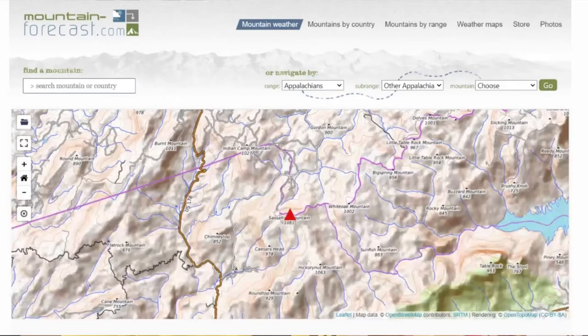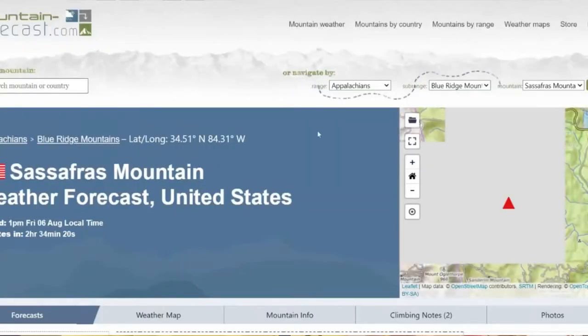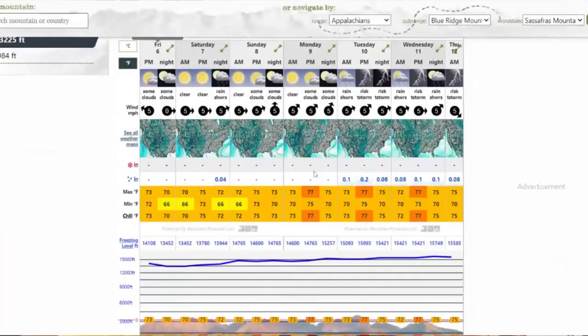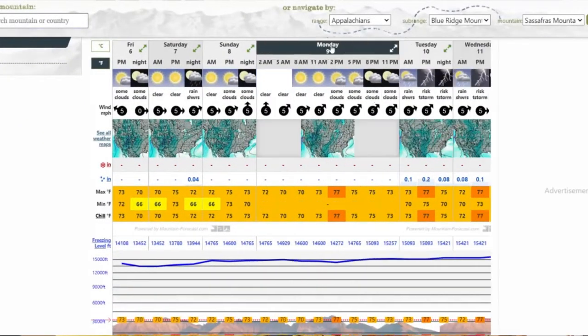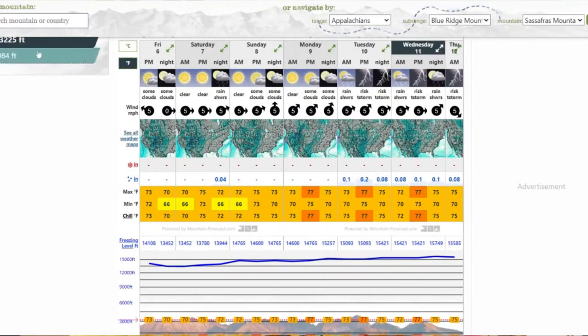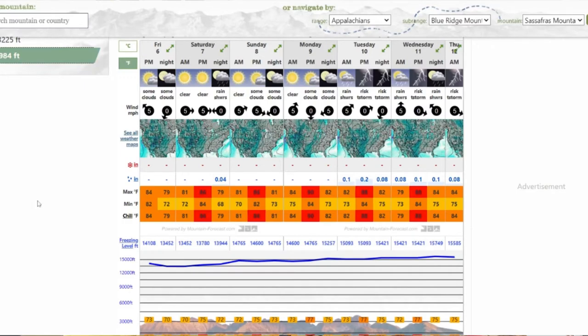So we're going to take a look at mountainforecast.com. What I really like about this site is it can give you a forecast for not just a general town or area, but a forecast for that specific peak or peaks in the area. So we're going to take a look at Sassafras Mountain and what the forecast over the next couple days will be there. Another thing on Mountain Forecast is you can look at peak versus base weather. So that's a feature I really like.